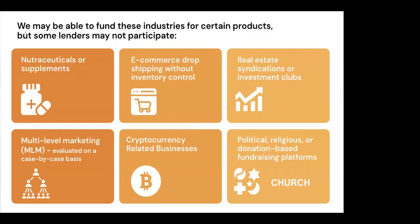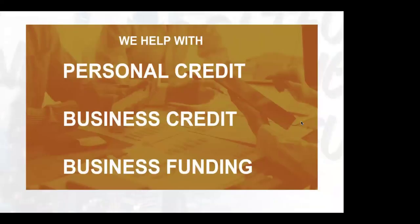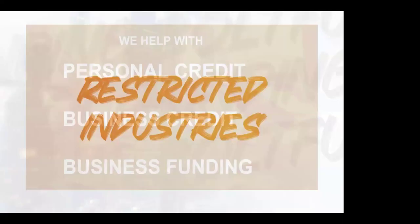Do you have a nonprofit? Okay, do you have a church? Is a synagogue? Your religious institution. You need money to help take your business, or not your business, your nonprofit to the next level. We can help with that. Okay, remember, we help with personal credit, business credit, and of course, you hearing about business funding.